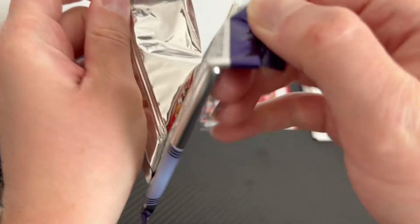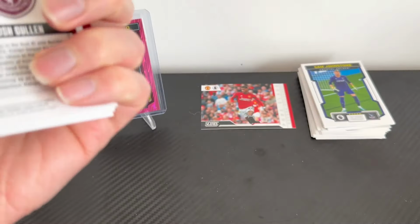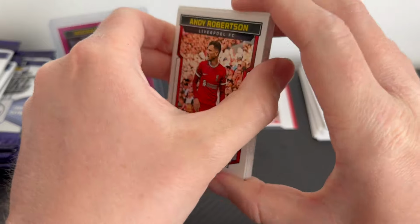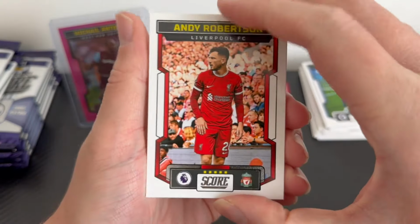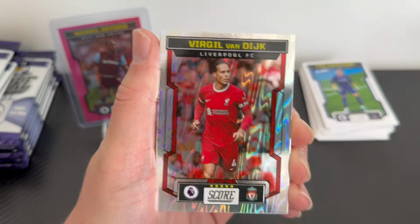Ah, people, the tease. Right, here we go. Next pack right here, people. This card is back to front, which could be... No, I've just got the pack back to front. You can see he's having a mare today. We've got ourselves an Andy Robertson. Micky van de Ven was absolutely schooled by Isak the other week.